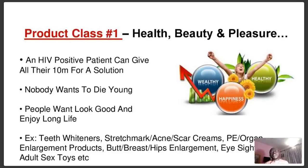Now they met somebody, a man, who appeared to have magical powers. The man told them straight that you have HIV, both of you, and I can heal you. But you have 10 million in your account, and I need those 10 million. I can heal you. Are you game, right?